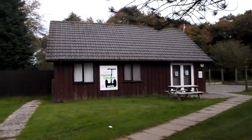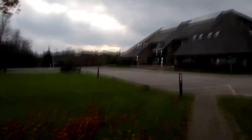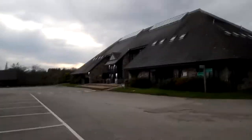Obviously everything's closed at the moment, but they would have a Segway area. And this is the main bit where the swimming pool is, and there would have been a restaurant and stuff, but with things closed at the moment, this isn't open. So we're gonna go for a little walk.